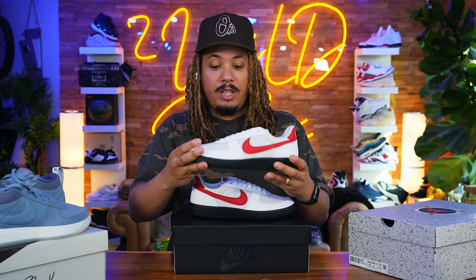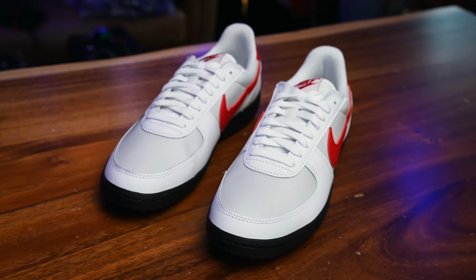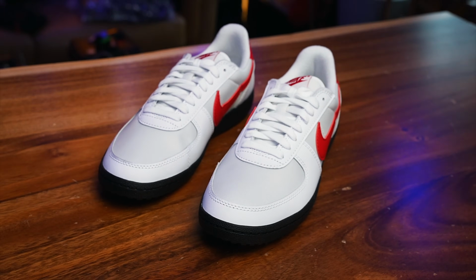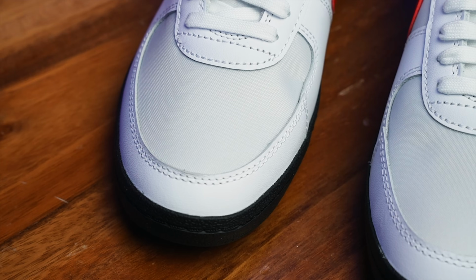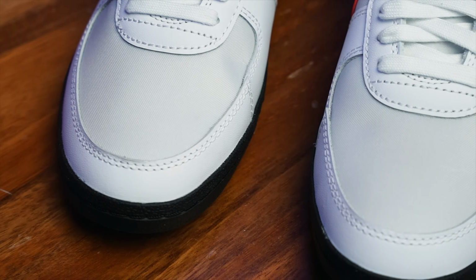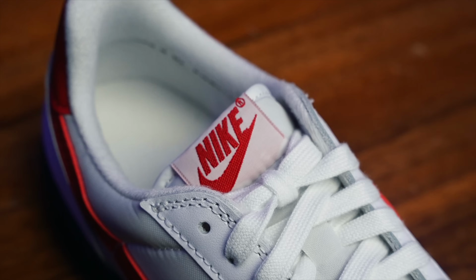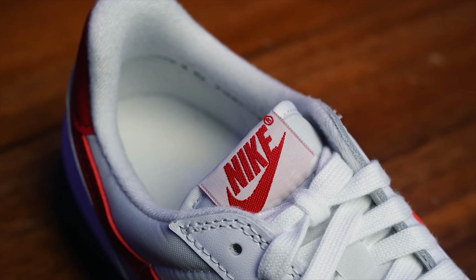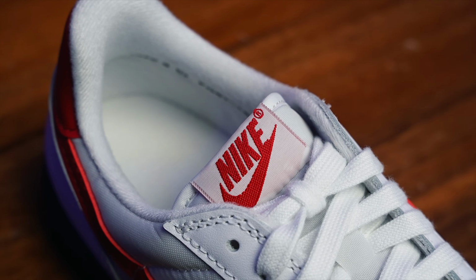And the Field General was a football shoe from 1982. And it says white/varsity red. Nike Field General 82 SP. SP may be more likely special purpose. And this is actually the original colorway. Like, this is an actual colorway that had released back then. And a notable person that I knew that wore these in particular was Archie Manning. So he wore these back then.